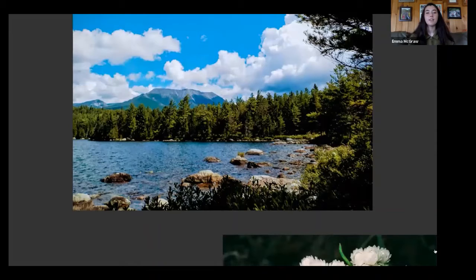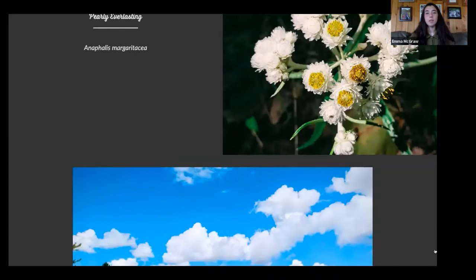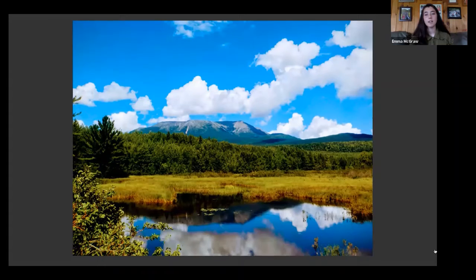And then found some pearly everlasting on the trails. And then this would be the viewpoint right as you're coming out of the park. So down like, you're almost near Abol Bridge Campground. So you're out of the park and there's a viewpoint right there at the bridge where it crosses over Abol Stream right there. So from Foss and Knowlton, it's another like 2.3 miles down to where you connect to like the AT and get right down there to the end of the park.